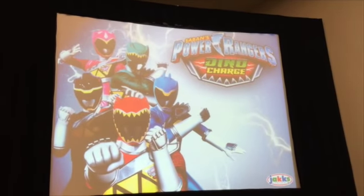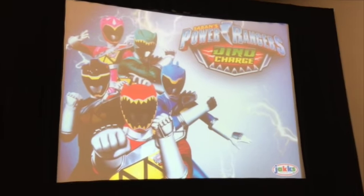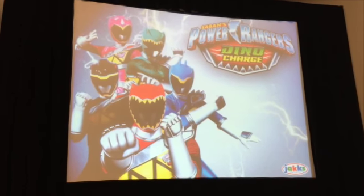Again, what other toy family are you going to go to that's already covered? DC, Star Wars, and Power Rangers. Many more to go. This is why you come to the Jakks family. We cover everything. So Dino Charge, the new Power Rangers theme for next year from Saban.